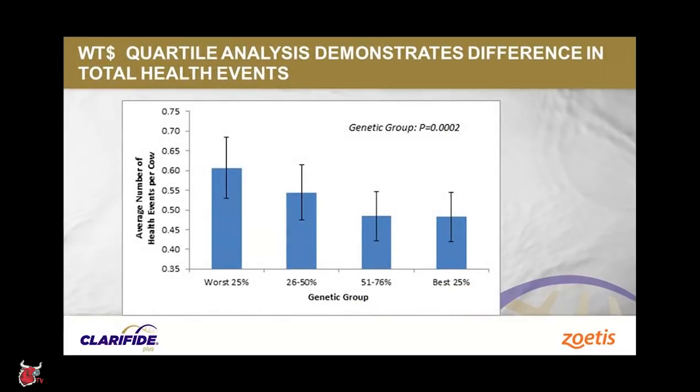The last analysis that we've performed to date is when we classify animals, or assign them to a genetic group, based on their wellness trait dollar value, and then analyze the number of health events those cows experience. We can see that genetic group was statistically different. Again, our target is 0.05, and with this analysis, we're at 0.0002, so good significance here. For the worst 25%, roughly 0.6 health events per cow, whereas animals in the best 25% are just below 0.5. So we're seeing a reduction in the number of health events a cow experiences as wellness trait dollars go up.